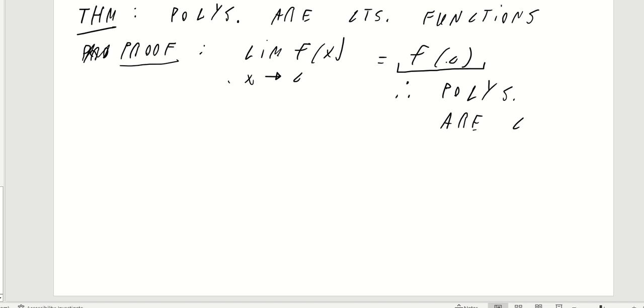The second property is that the limit of f of x as x approaches c exists, which it does. And the third requirement for continuity is that the limit of f of x is equal to f of c. We saw earlier that when we get the limit of f of x as x approaches c for a polynomial, it's just the polynomial evaluated at c. That allows us to write this statement. It corresponds to the third property of continuity, and therefore we know that polynomials are continuous.